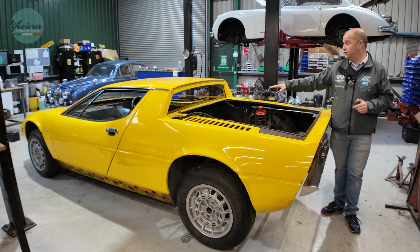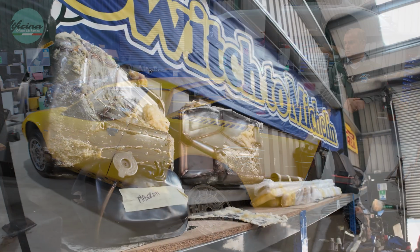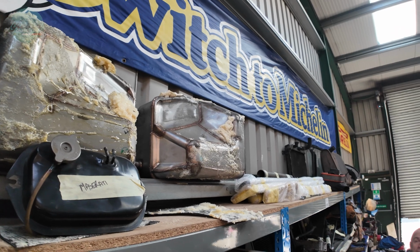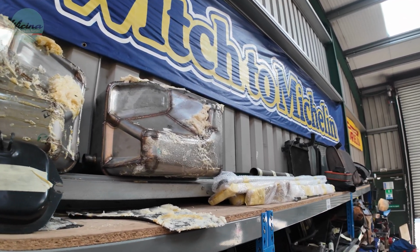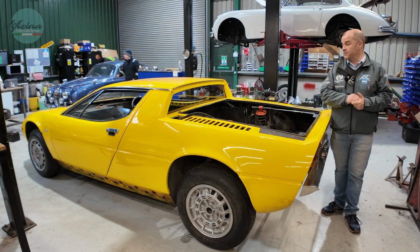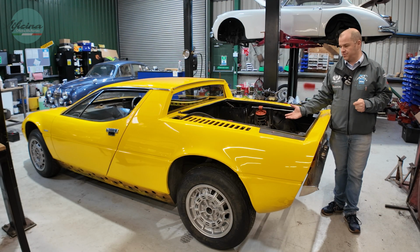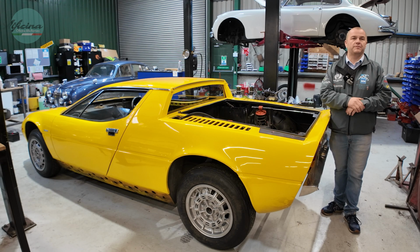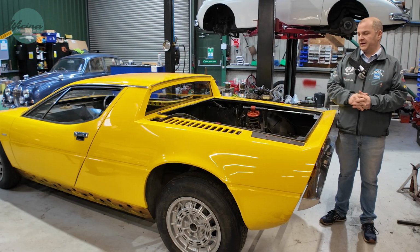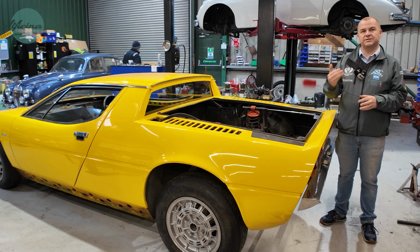Therefore, we removed the two fuel tanks that are on the sides of the engine bay, which was a bit of a job to remove. They've been there for quite a while. They've now been removed, and we're looking to clean it all up, paint the engine bay, and then build from there.